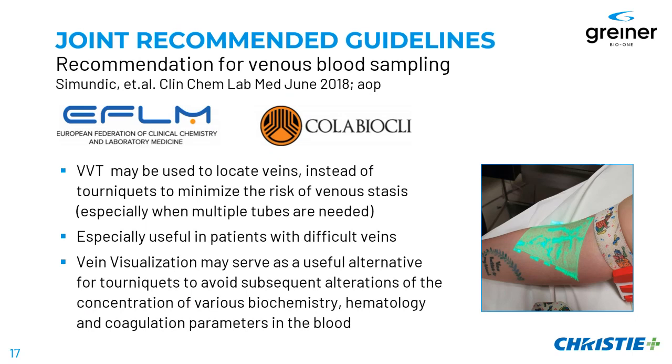And so these guidelines are built around vein visualization. So we should be using, as an obligatory technology, according to the guidelines, near infrared to locate the veins. And in some cases, maybe even instead of using tourniquets, because we're able to see veins without a tourniquet, we might even be able to minimize the risk of venostasis, especially if you've got a long blood draw going on, a long donor sitting there in the chair for a long time.